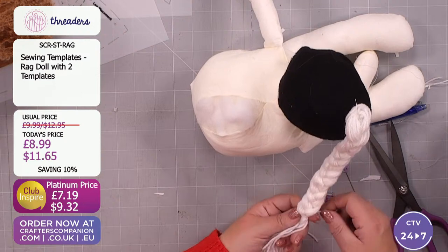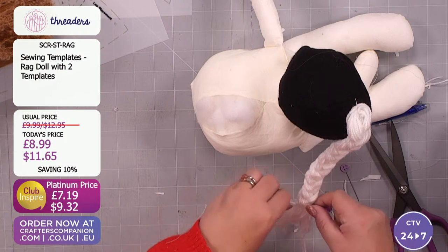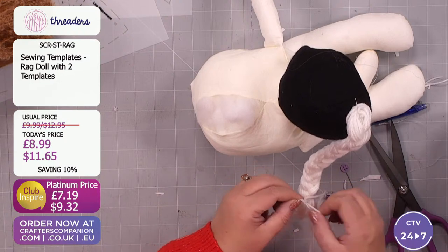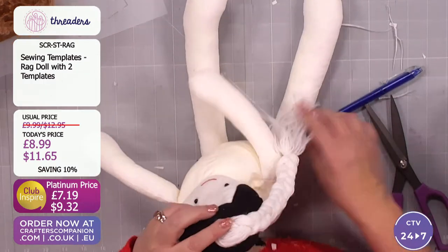You could make a little bow. There's all sorts of things you could do with this. Really sort of make it your own. Maybe you want to make them look like your grandchildren or your children. It'd be a nice idea for Christmas. There you go. And then you've got that.